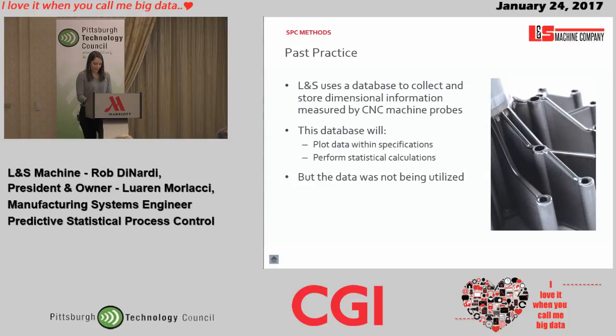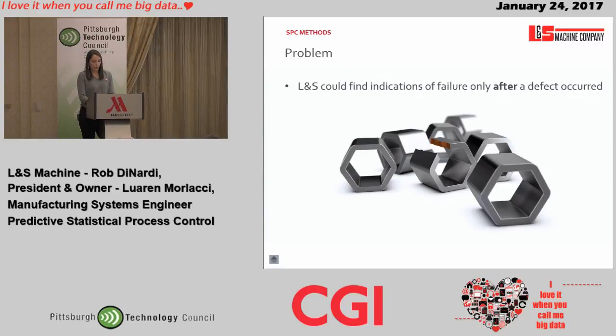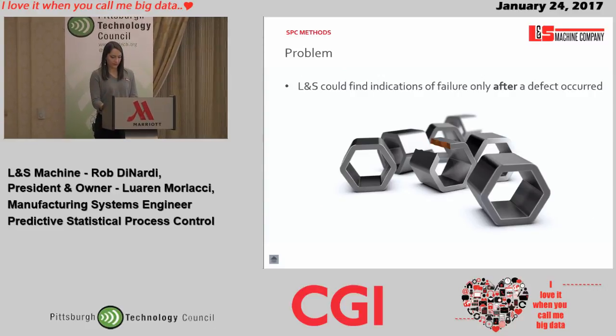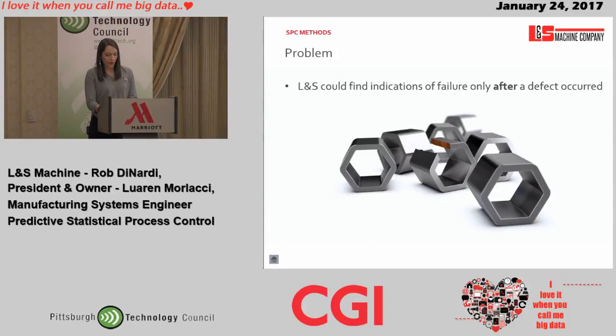And we did not like that you had to go in and ask the database for what you wanted to see. And it was calculating control limits, but just based on whatever sample you chose, and it didn't do anything else with them. And the SPC charts were pretty hard to read, and there was just a lot that we thought could be improved. So the problem that L&S gave my team and me was that management found that after a defect occurred, they were able to look back and find indications of failure, but they did not use the data as parts were being made.